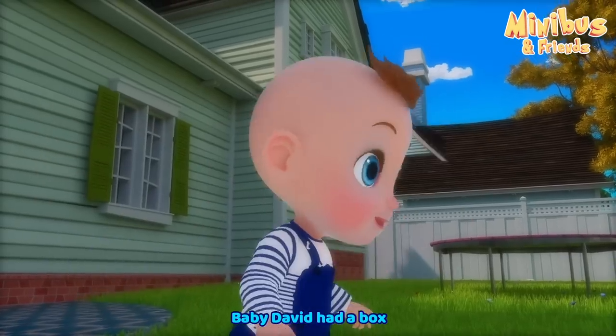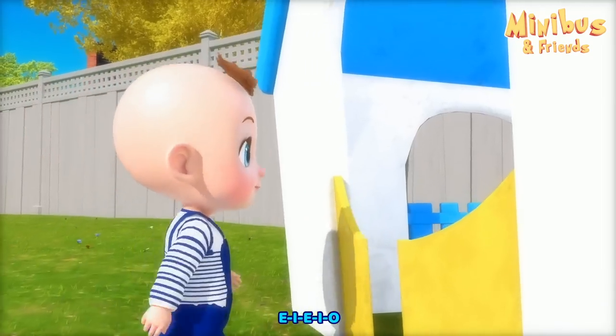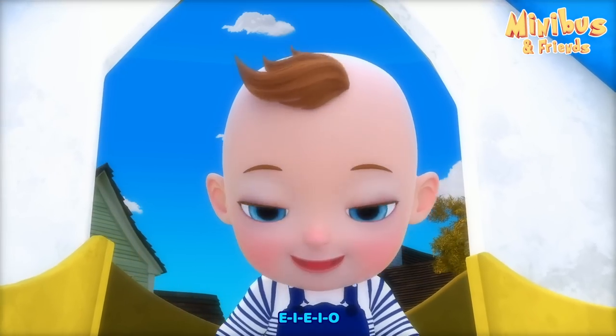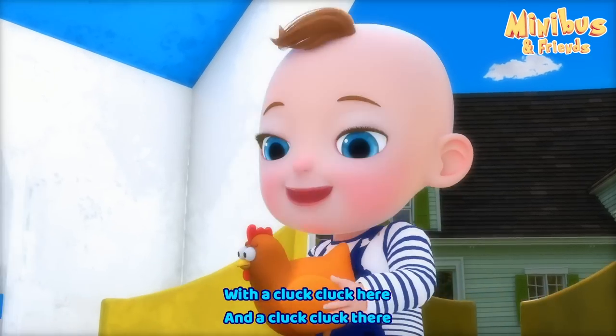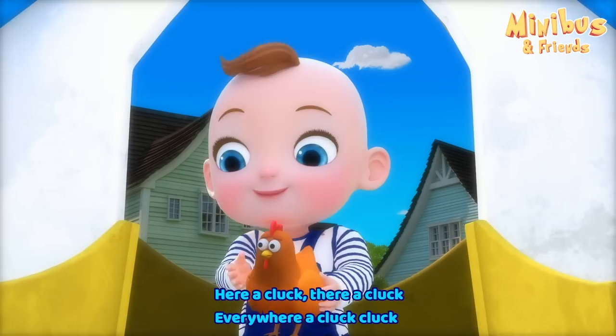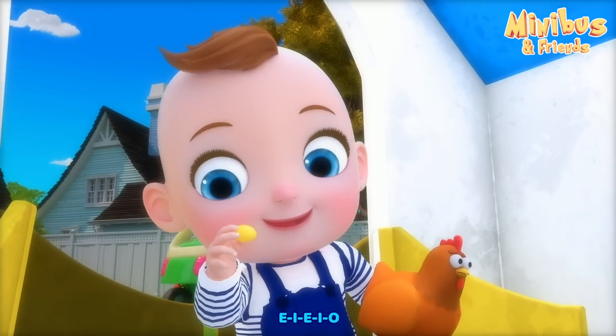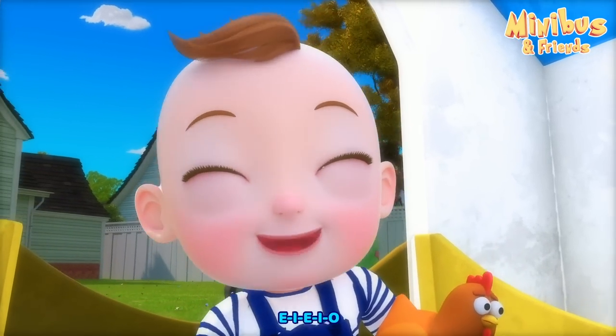Baby David had a box, E-I-E-I-O. And in his box he had a chick, E-I-E-I-O. With a cluck cluck here and a cluck cluck there, here a cluck, there a cluck, everywhere a cluck cluck. Baby David had a box, E-I-E-I-O.